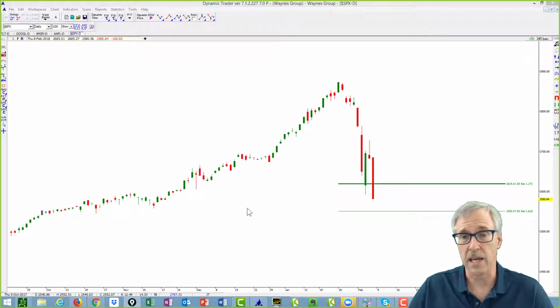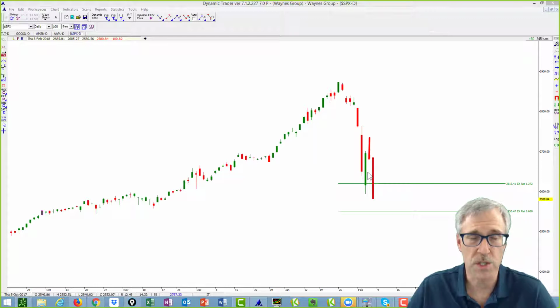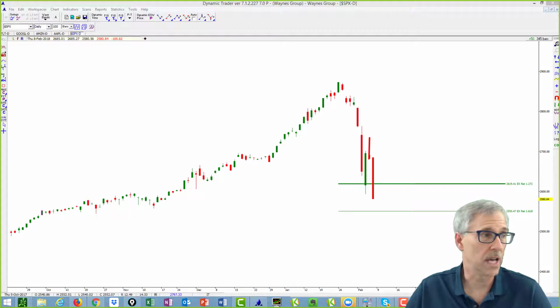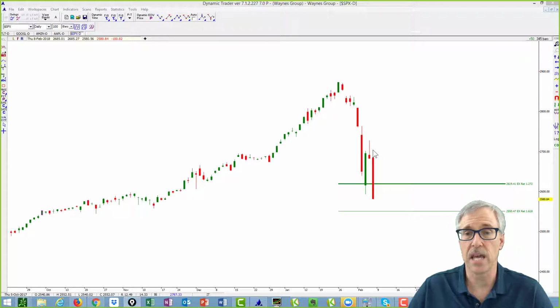Well, on Wednesday, yesterday, we did not have a confirmation of that bullish signal. So this candle here basically refuted that candlestick pattern of bullishness and turned it back into bearishness. And it was confirmed today on the bearish side. You can see where today's candle really pushed us back down through that 1272 level and down toward the second target, which is the 1618. You can see these levels right over here.